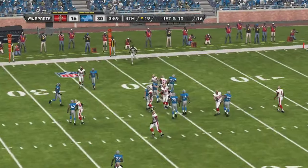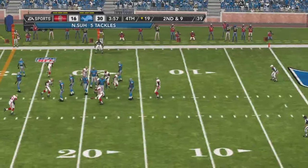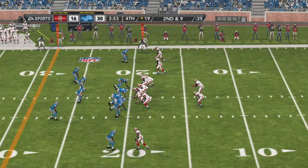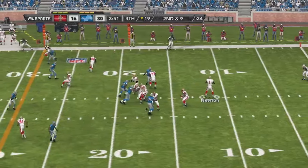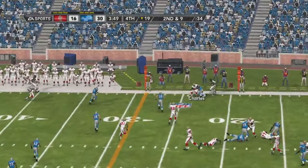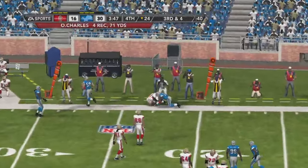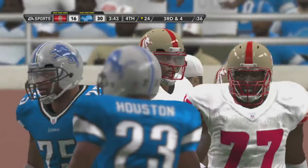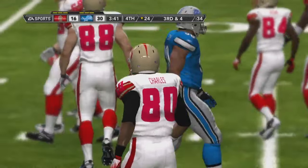The give to the tailback. He's brought down around the 19-yard line by number 90. Dumps it out right. And he's tackled right around the 24-yard line by Smith. A 5-yard gain on the pass.